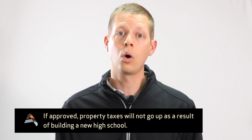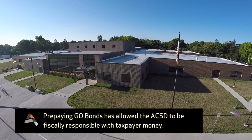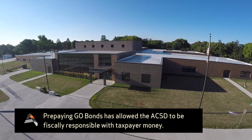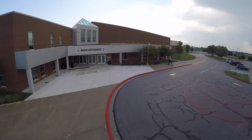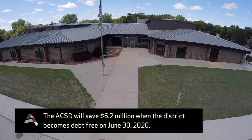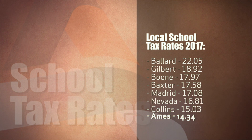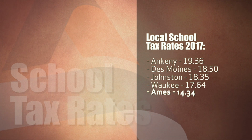Secondly, property taxes won't go up as a result of this. Now you ask, how is that even possible? And that's a really good question. It's the result of years of being fiscally responsible with taxpayer money. The district has a practice of prepaying GO bonds whenever possible without increasing the tax rate. This was the practice when we paid off the middle school, and for the elementary bond we will save $6.2 million after we become debt-free on June 30 of 2020. The rate that we've been paying in property taxes, which is one of the lowest in Story County, is enough to pay for a new high school without taxes going up. Nothing changes.